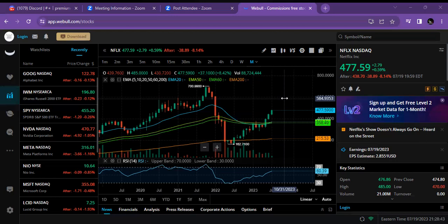The only time I take larger contracts like that is if I'm doing something like Meta, because the contracts for Meta are historically pretty expensive, and then Microsoft sometimes as well.